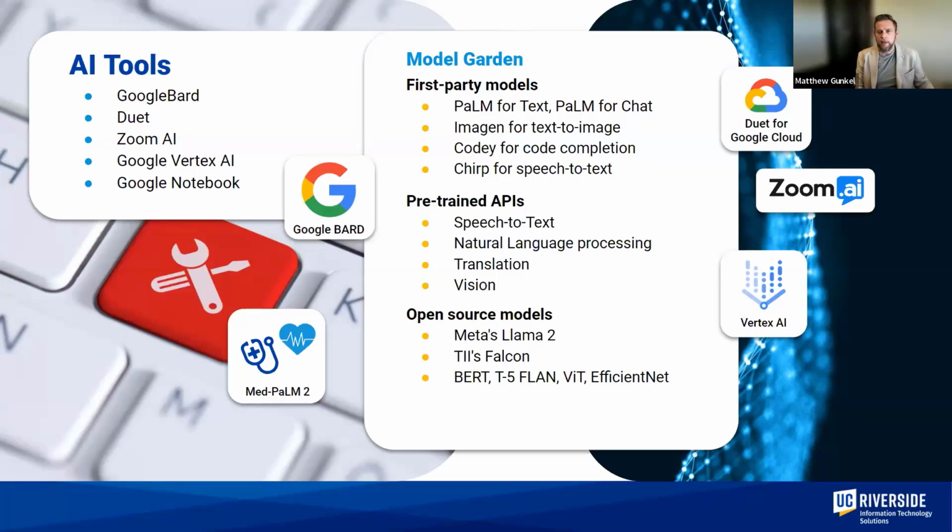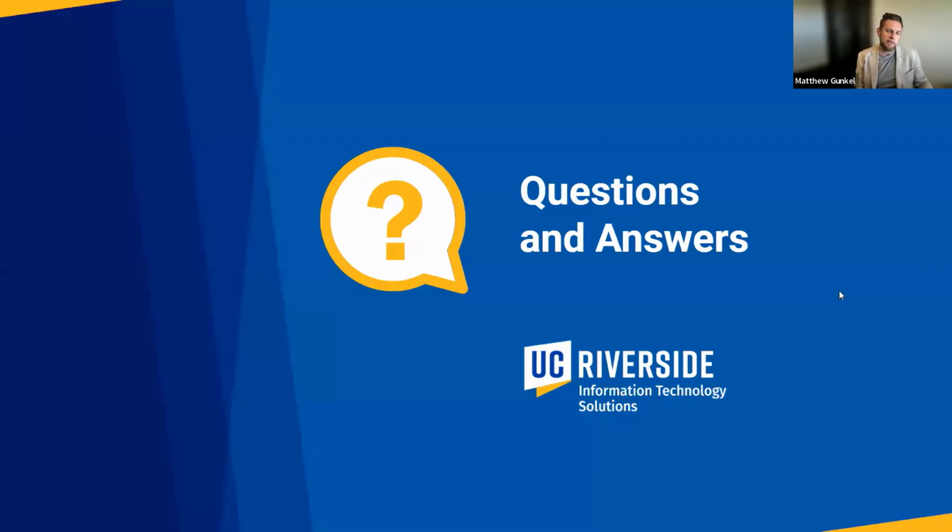Zoom AI. Two weeks ago at their conference, Zoom announced the inclusion of their AI platform as part of Zoom. And so we will be looking to actively turn that on, I would guess, at the beginning of November. And this will do things like summarization of meetings.